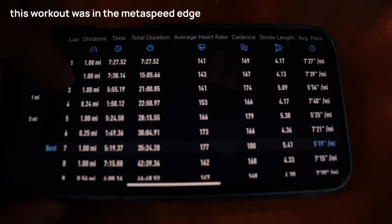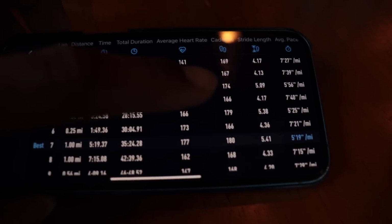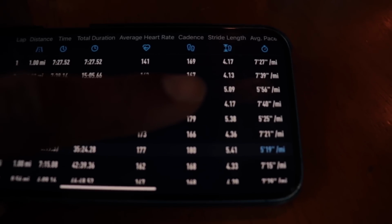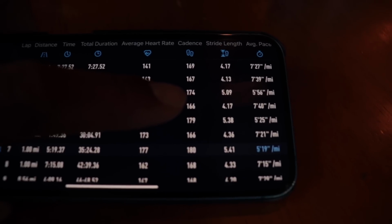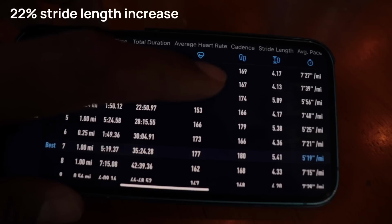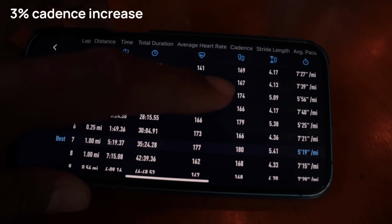Now, if we look at the first working rep here, I ran a 5:55. My cadence increased from a 169 to a 174. And then the stride length increased to 5.09. So both of them increased. So 169 to 174 for it. Let me do a calculator real quick. You know what? I have an MBA. I can just do this. So that's about a 20% increase in stride length and low single digit increase in cadence.